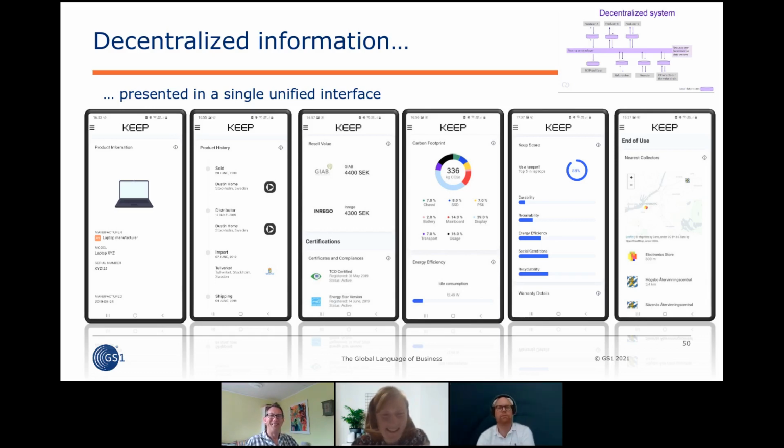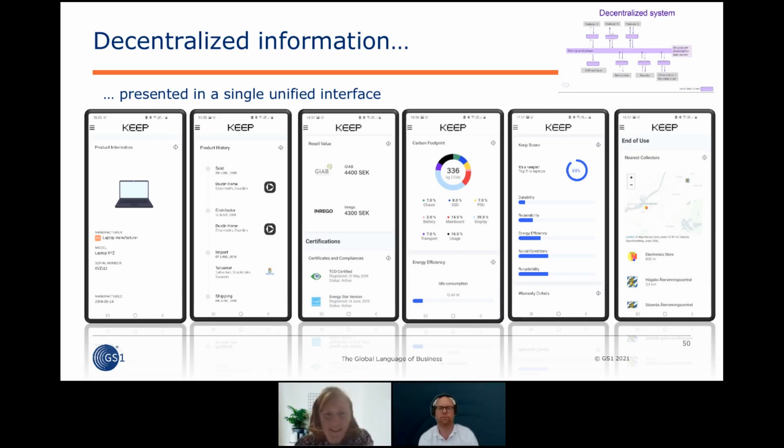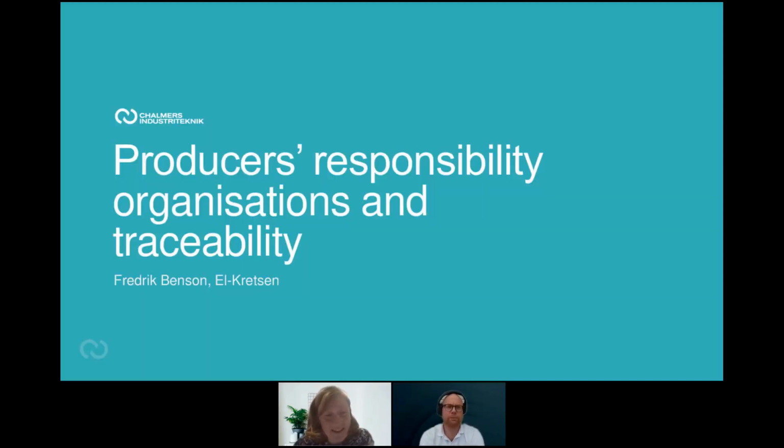Sounds excellent. Thank you very much. Now we have, last but definitely not least, Fredrik Benson from Elkretsen. You have been working at Elkretsen with taking care of products for a long time, and we are very happy to hear what you think about traceability and how it fits into the very important work that you are doing. Thank you.